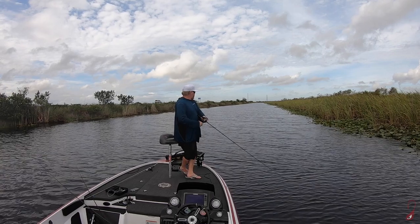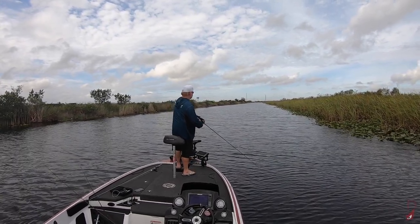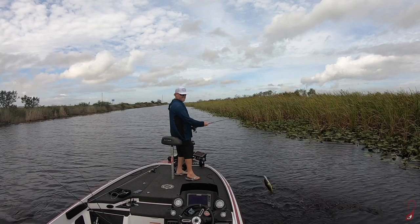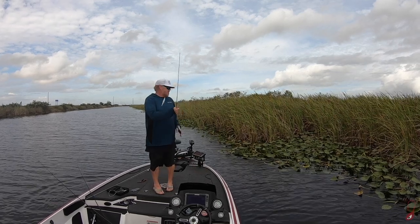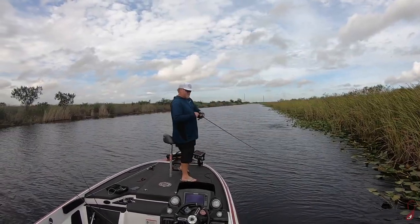Here is another one. Oh, he came off. Dang it. That was my bad. I got a little sloppy on that one. There he is. All right. We made three casts and we caught two fish on the jerkbait. So far, so good. There's another one.